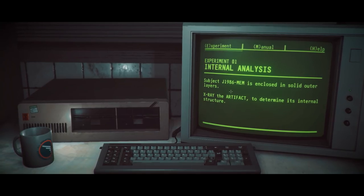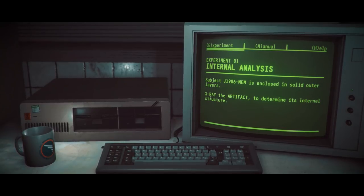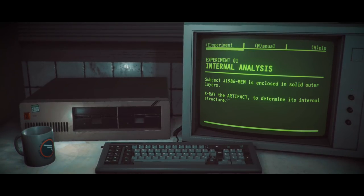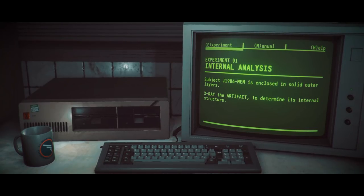Anyway. Also, when I loaded it, it said hint, some commands may be case-sensitive. I'm just noticing, like, X-ray and artifact are in all caps, so that might be important. So we need to X-ray it. Right, we gotta calibrate stuff. Let's take a look at the manual.